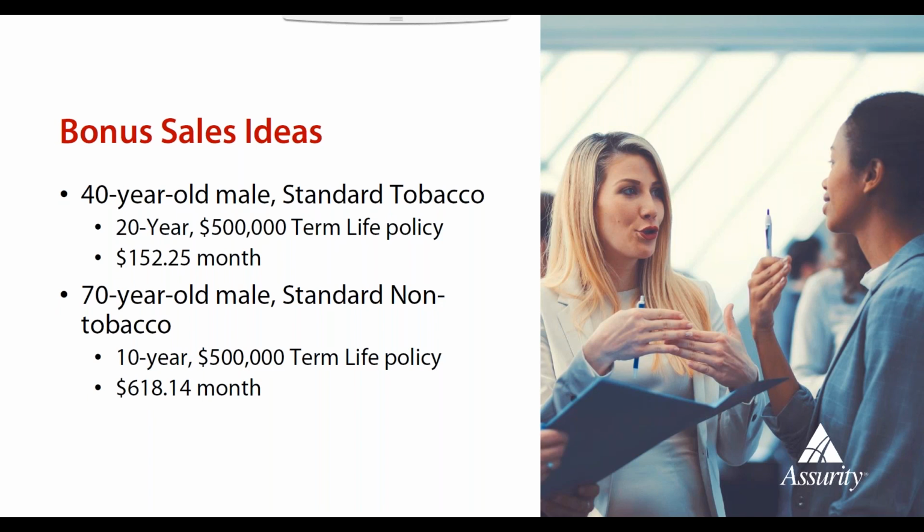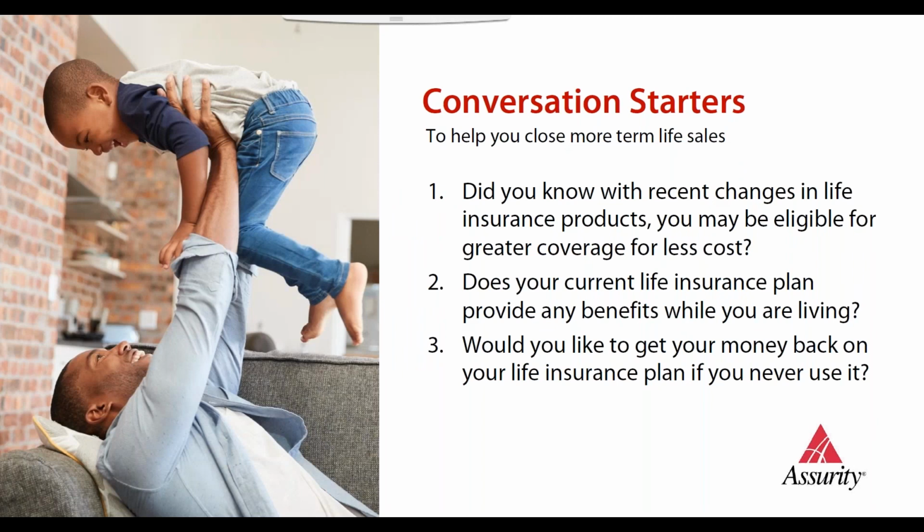We see a lot of those, 70-plus-year-old clients, 65-plus. A lot of them are continuing to work past the age of 65, and they still have debts and mortgages that they need to pay off if anything ever happened to them. So they have those coverages, those needs still for term life insurance. As you can see there, that's a good-sized case of $618.14. So those cases are out there, and we see a lot of them, and we're very competitive in those scenarios.